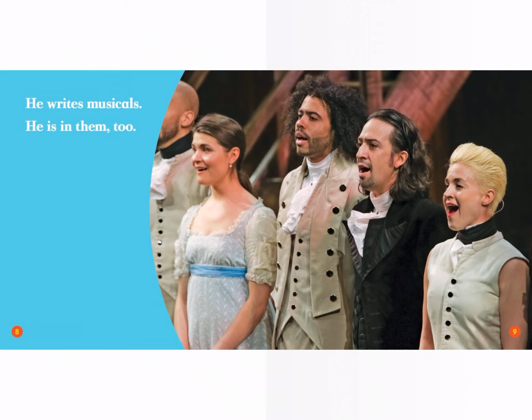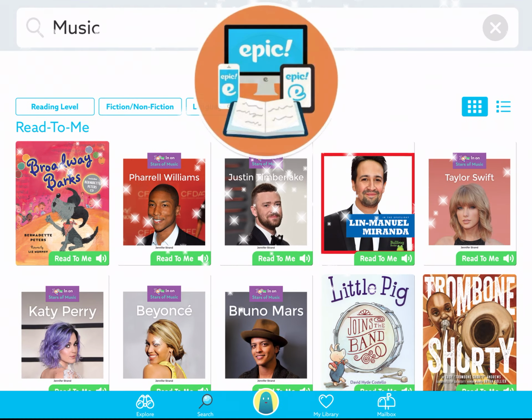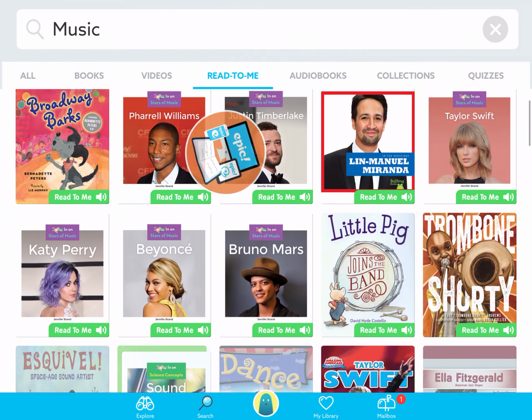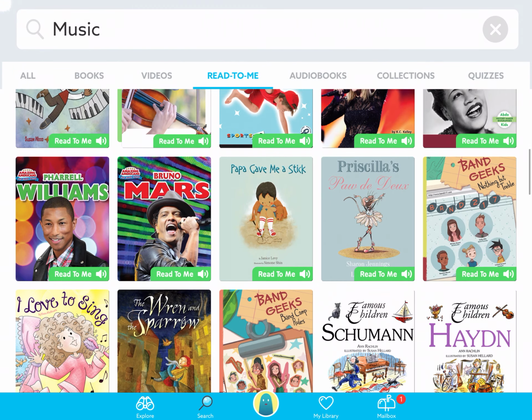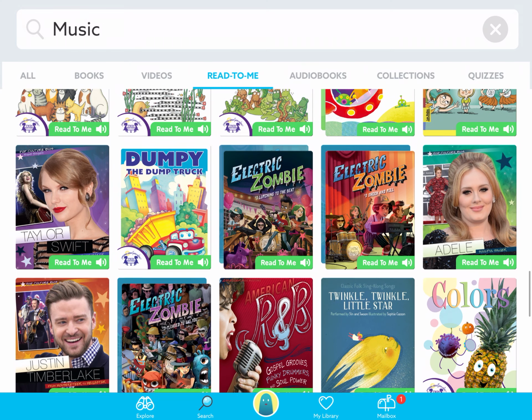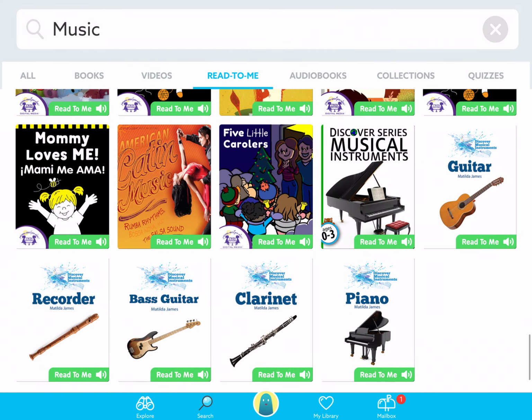Lin-Manuel is one of my favorite heroes because he did a musical called Hamilton. He also did one called In the Heights. So he writes musicals. He also raps. He's a really cool guy. If you want to learn about him, you can do that. But here are books all about either music or dance or musicians or other famous people. And you can kind of scroll through and think, do I want to read any of these?